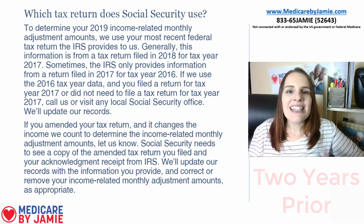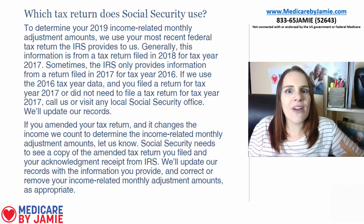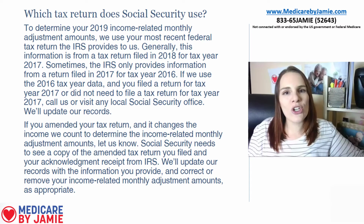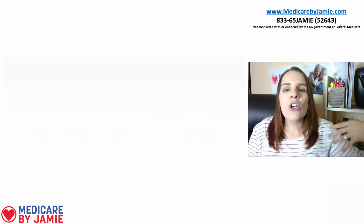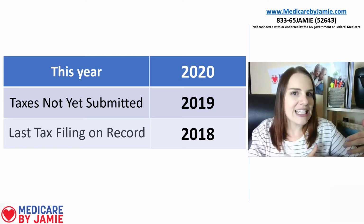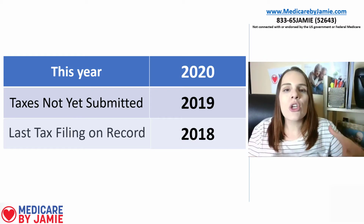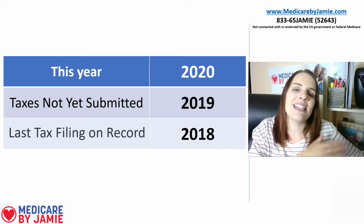So for instance, the taxes they have on record are not going to be from this year, because we haven't filed taxes this year. And we haven't filed taxes for last year yet. So it's looking about 2 years ago. Sometimes 3, but most of the time it's 2 years past. So the way to think of it, this year is 2020. The taxes we're going to file this year is our income from 2019. But we haven't done it yet because it's still early in the year. So the only thing they're going to be able to base it off of is our taxes from 2018.